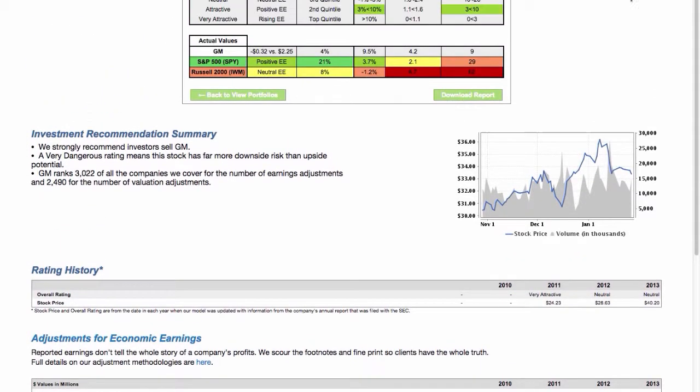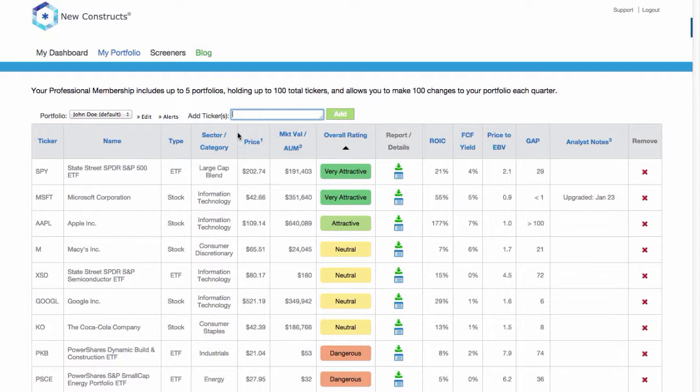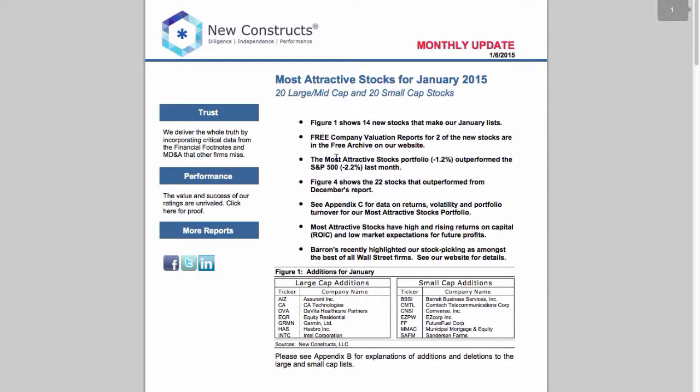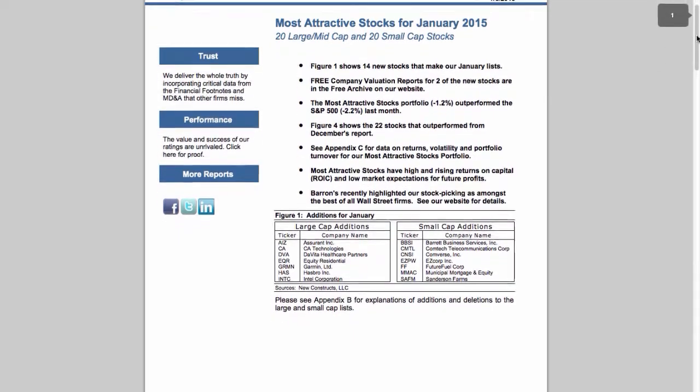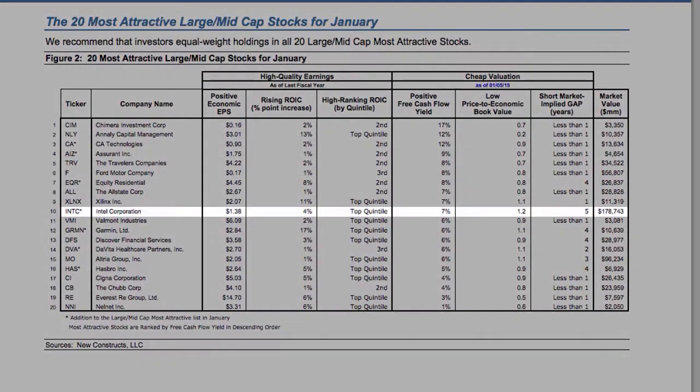So let's say you are now convinced that General Motors is no longer a good investment opportunity and wish to remove it from your portfolio, but you have no idea what company would be best to take its place. If you go back to the My Dashboard page, you will find the most attractive stocks list. This list is comprised of the 20 best small cap and the 20 best large cap stocks each month. We find that Intel is on the list.